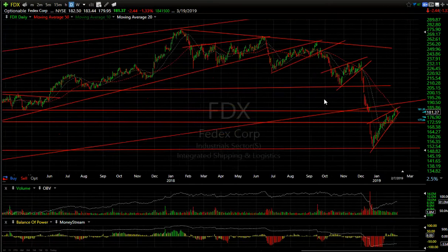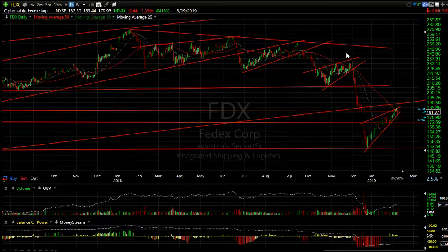FedEx, well, obviously we were bearish there, but it got crushed. Now this rising wedge to the moving average might be a sell signal. I'm looking for at least a retest somewhere in that 155.60 range, and maybe a lot worse if it doesn't hold.